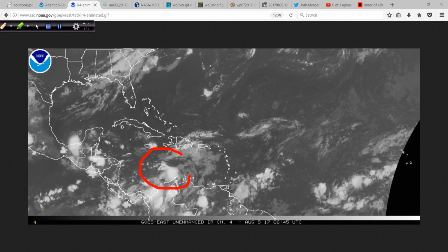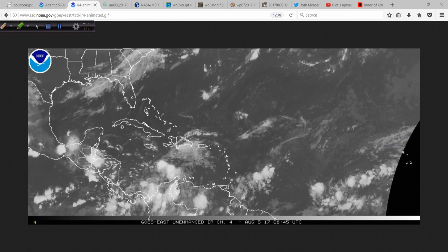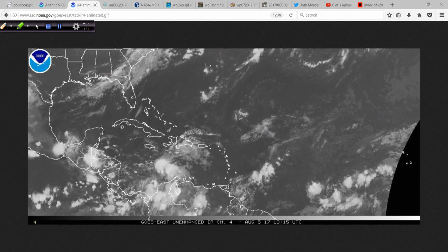Certainly, we do have a marked increase in convection, and there's even a little bit of a turning to it overall, a curvature, and we can look at that in just a moment on a pretty awesome satellite shot from the GOES 16. We'll get to that in just a minute.